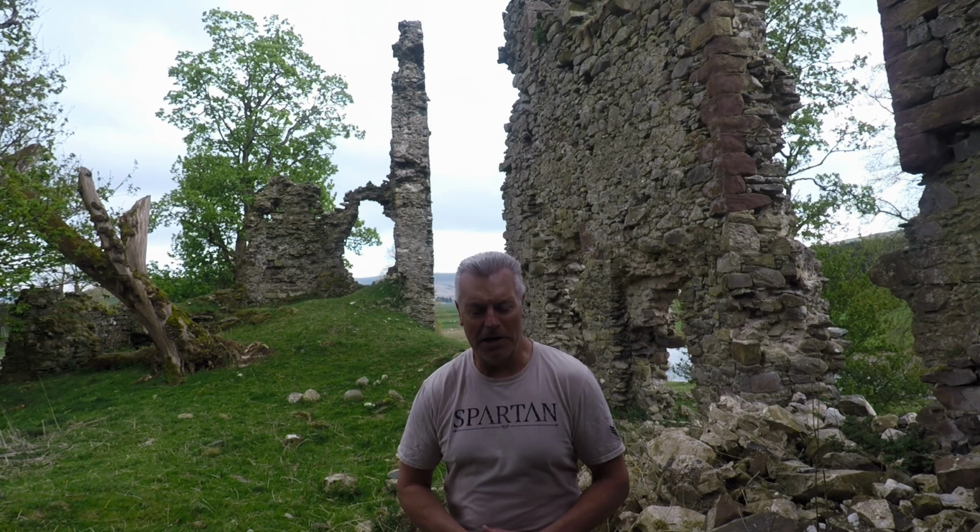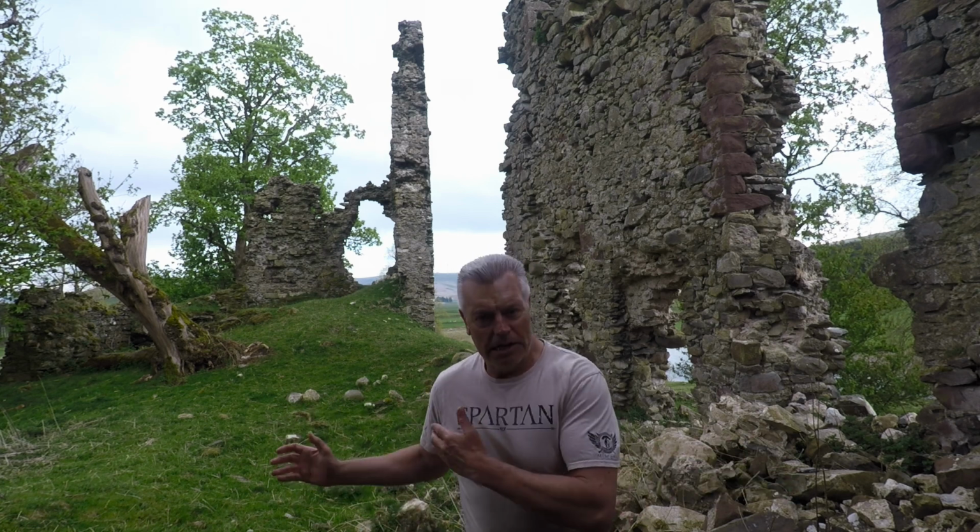This was a strike by William Wallace at English authority. This was a very important area, and the reason it changed hands so many times is because of the supply wagons coming up the River Clyde here. So it was an important place to target. Wallace really on the loose at this stage.